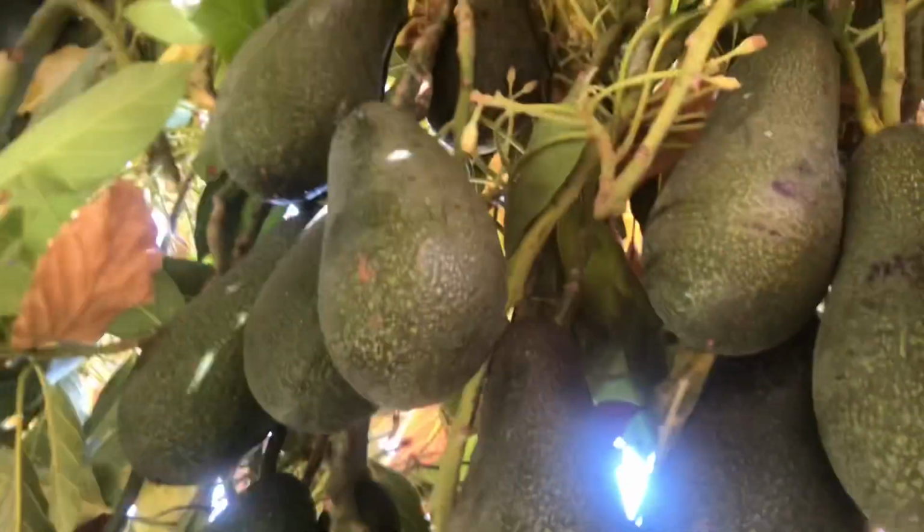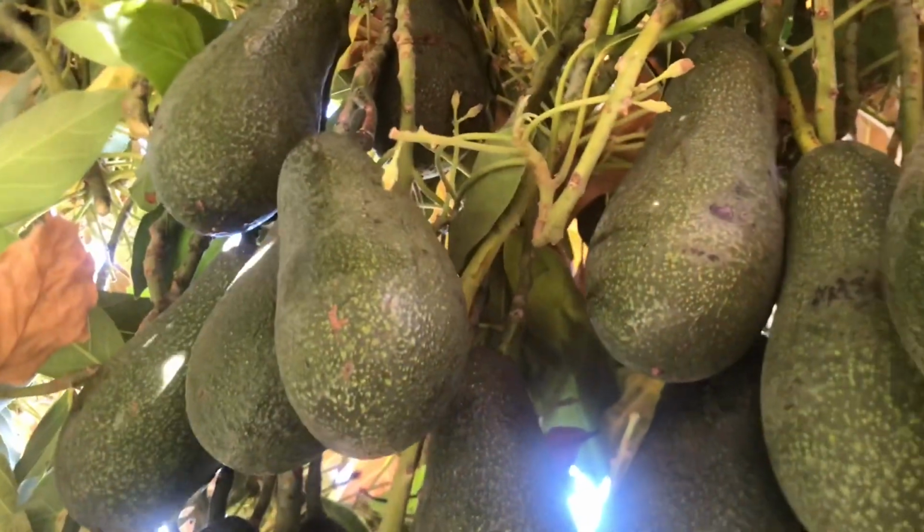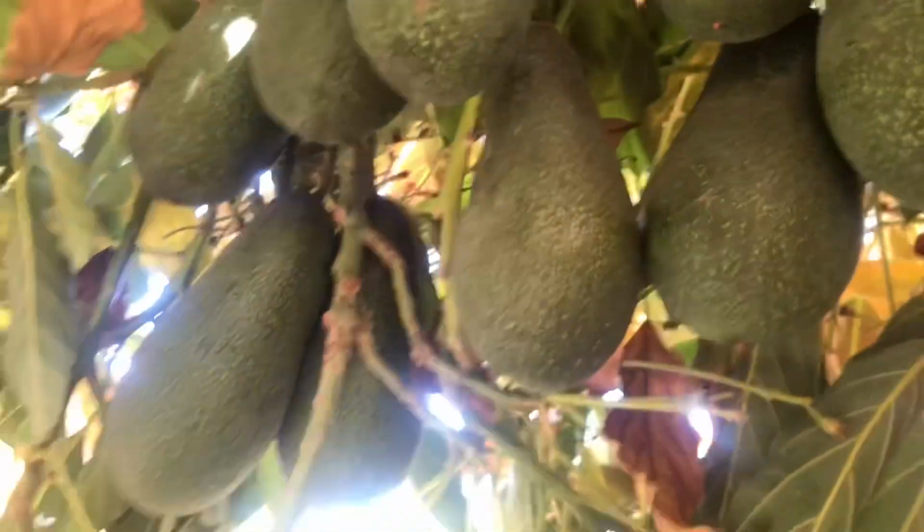All right, I'm back. I'm still alive. I know you were worried. Check this out, though. I did a little pruning. Look at this. Those avocados, my friends, are 2 years from setting fruit.